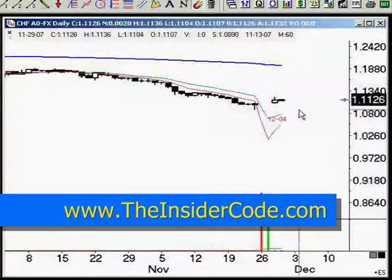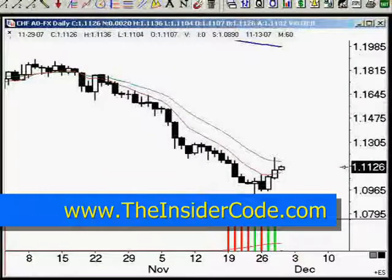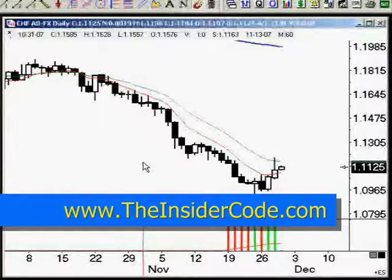Swiss franc, only real entry down here where we have a hand. The rest of this stuff is well away from the market other than this one right here. Okay? So that's one more. Japanese yen.